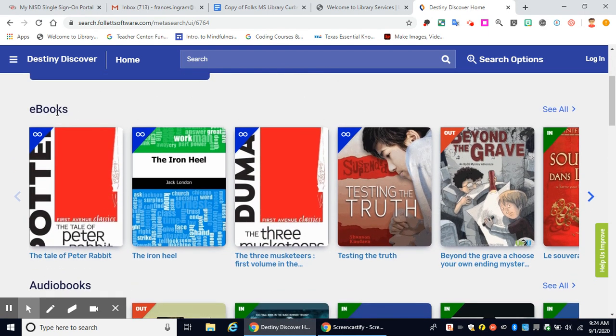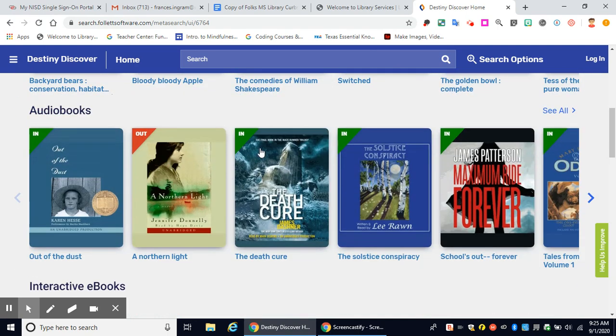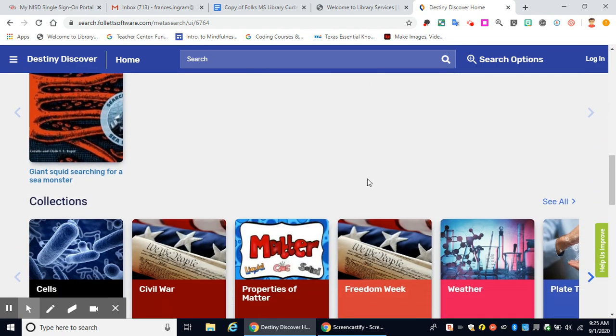Okay, so here we are in our library catalog. Let's start off here and take a look at the ebook selection. These have been very popular during distance learning, and I imagine they will be beyond that as well. So you can scroll through here to see what ebooks we have, and you can also just click right here to see all of them at once. Next, we have our audiobooks. I don't know about you, but sometimes I love to listen to a book. So you can browse through our choices here, and again, click here to see all of them at once.